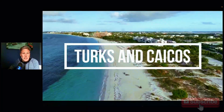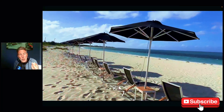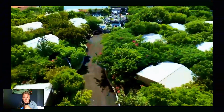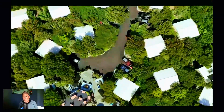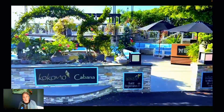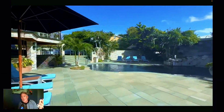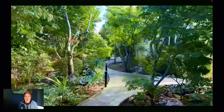Let's dive in. So first of all, Kokomo Botanical Resort is a resort that's located in Turks and Caicos. And if you're not familiar with Turks and Caicos, the island itself is a hidden gem in the Caribbean. Providenciales has a population of maybe 20,000 people. That's the capital of Turks and Caicos, where all of the major hubs are, where all the beaches are. And Grace Bay Beach was ranked the number 2 beach in the world on TripAdvisor. So it just goes to show you how great this place is.